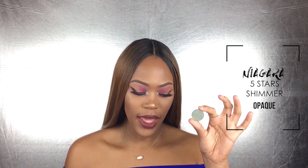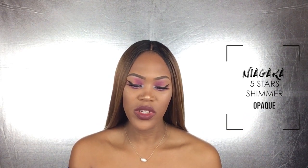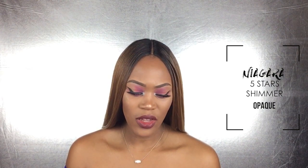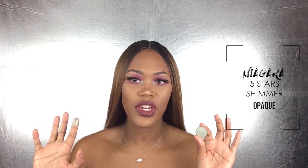Okay, so this next color is called Niagara, and this is what it looks like in the pan. It has a 5-star rating. It's described as a wash of bluish green with a shimmery finish. And application is opaque. Now swatching it, it feels amazing. And this is how it looks on the finger.